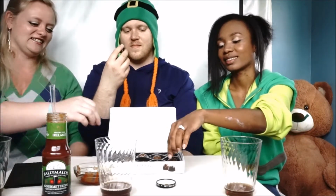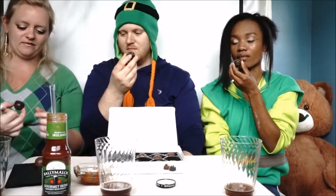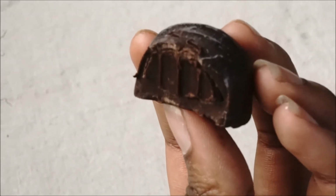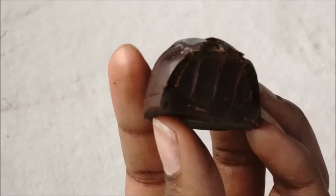I'm gonna do dark first. I'm gonna do milk first. You're the odd duck. Alright, I'll do dark, but that's my milk there. Okay. Dark chocolate. Bottoms up. Mmm. It's like a normal dark truffle thing, where it's soft in the middle, hard on the outside.